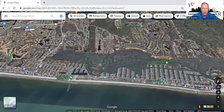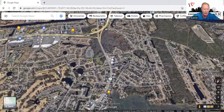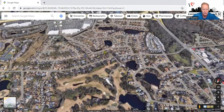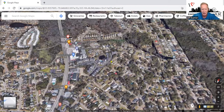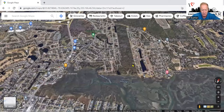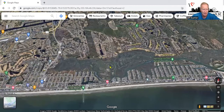Obviously, once you're on the east side of the waterway, there's going to be a big difference in pricing. So you're going to find a lot of affordability out in Longs, but you're also going to find some great communities here in North Myrtle Beach. Seaside Plantation being one of them, Seabrook Plantation being another that comes to mind. And then so here is Hog Inlet.